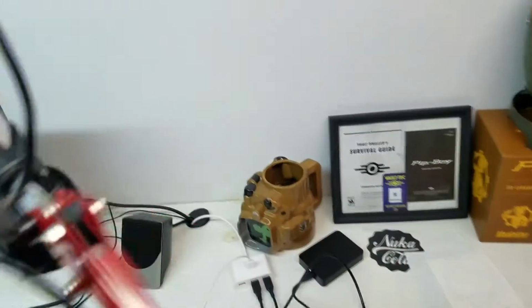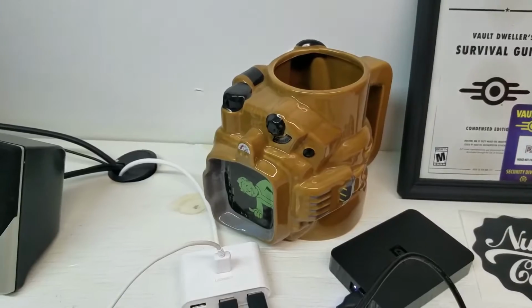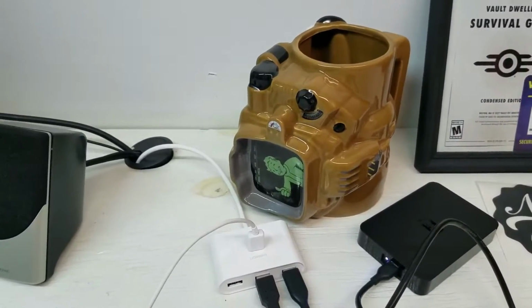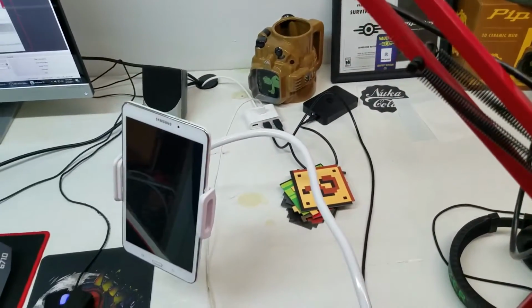And if you ever want to break your wrist, you go out and buy the Pip-Boy coffee mug, and it holds an entire pot of coffee. And I drank out of it one time, and it was literally all I could do to lift it up. Something you don't want to do that early in the morning.